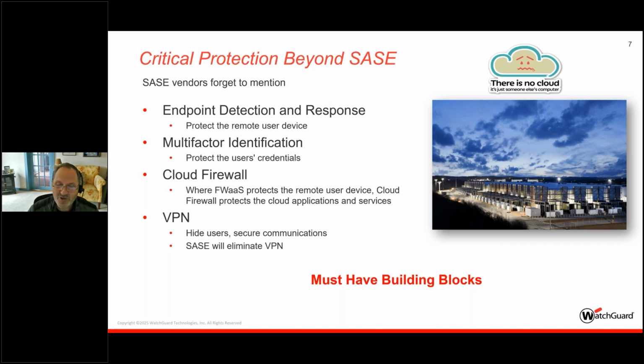They aren't the answer to everything. And by deploying SASE, in most cases, you're going to get an integrated VPN. We do that with our solution, so that you can actually eliminate that infrastructure when you move to SASE. But if you're not there yet, having VPN security is still a critical cybersecurity defense point in this process. So start by making sure these pieces are in place. If you haven't done VPN, that's okay if you want to jump into SASE right away, because you're going to get that sort of protection. But endpoint detection and response, multi-factor authentication, and cloud firewalls are critical in this defense game.